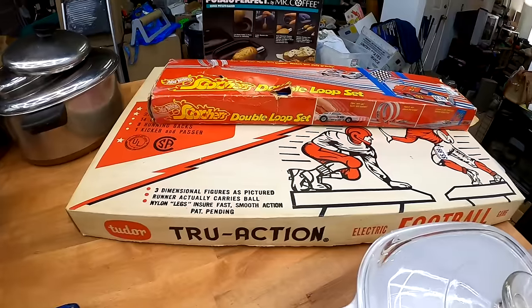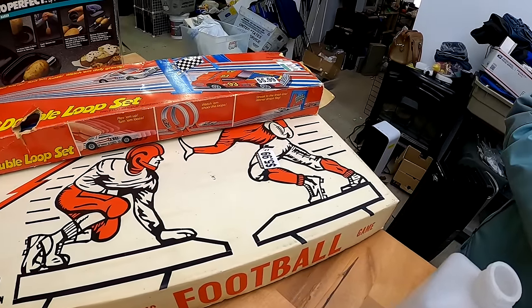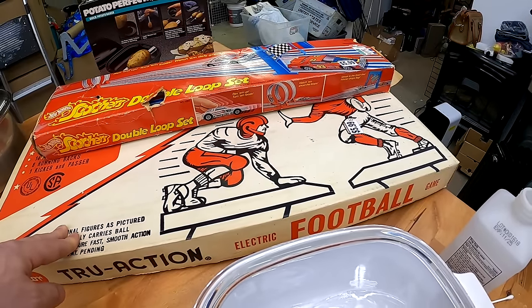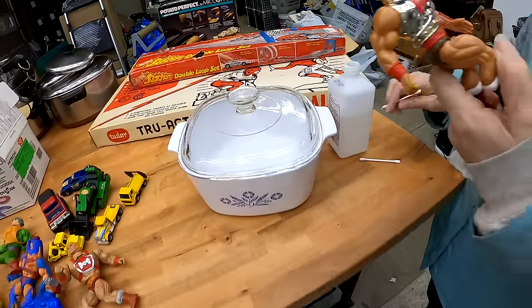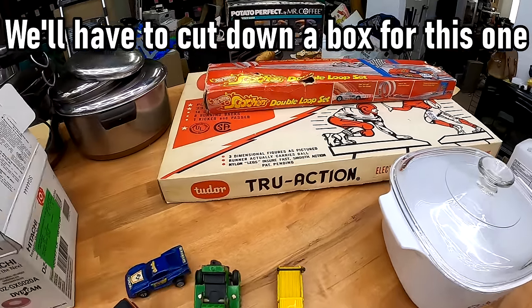We did end up with the Tudor True Action Electric Football Game. And just looked it up. And what do you think? Oh, I think 70, 80. But that would be a shipped price, guys. So that's like with free shipping. So, I mean, of course, that's going to be a pain to pack up in comparison to a video game.